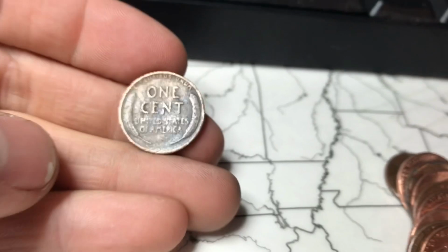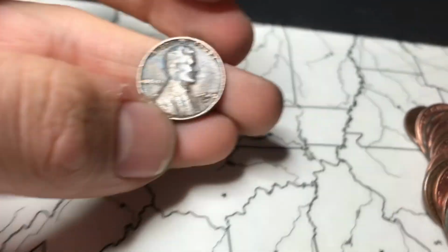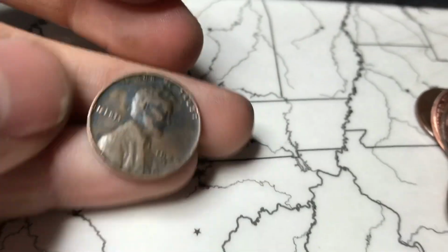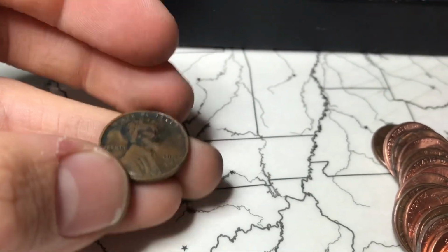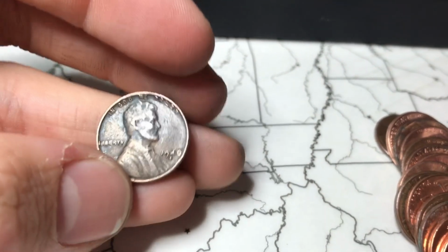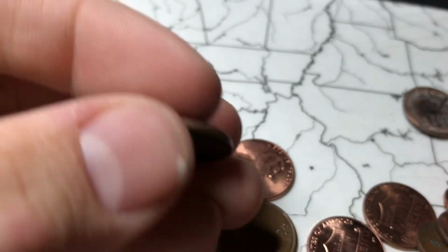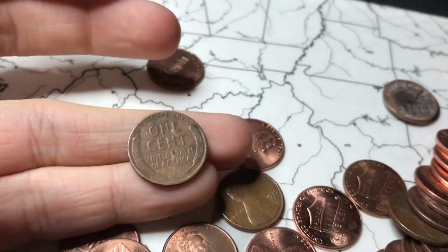10 rolls left, and we got another wheat cent. It could be old, it's kind of worn, but we'll see. It's actually a 1940S, I think. Yeah, 1940S. I'm pretty sure we have this one, but still a great find. I don't find many 1940S's. Alright, we just have one roll left, and we're going to get another wheat penny, a 1945 Philadelphia. Awesome.